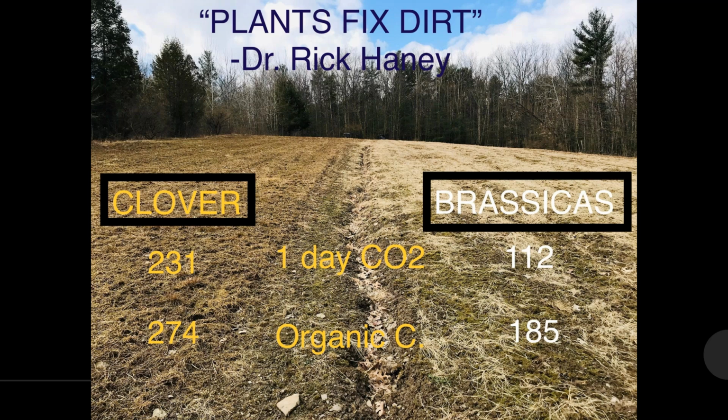The clover on the left side was cranking off a bunch more CO2, which meant there was more biology active in the soil. Obviously, it's a perennial, so we had a long-term root system in the ground. And the brassicas, obviously, were robbing the soil of the health component.